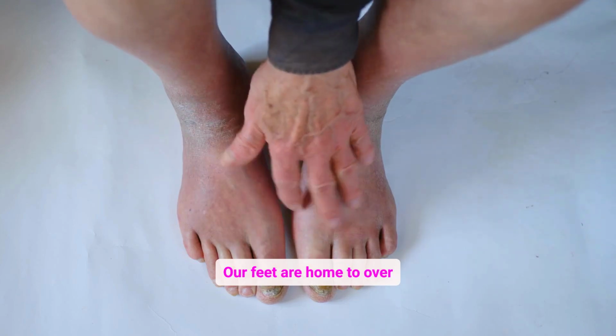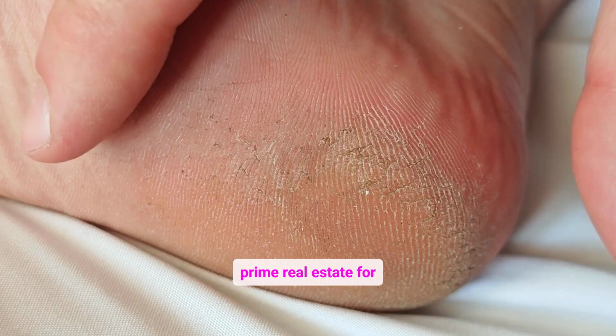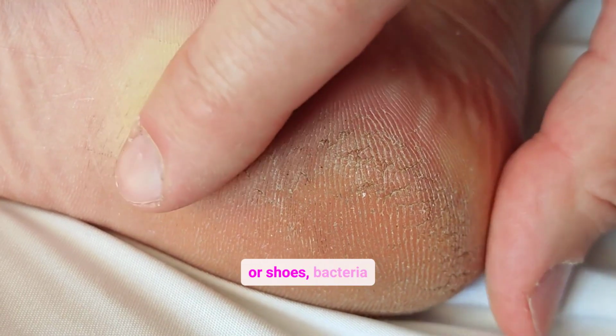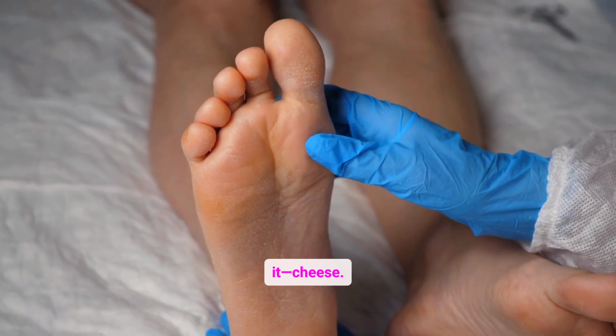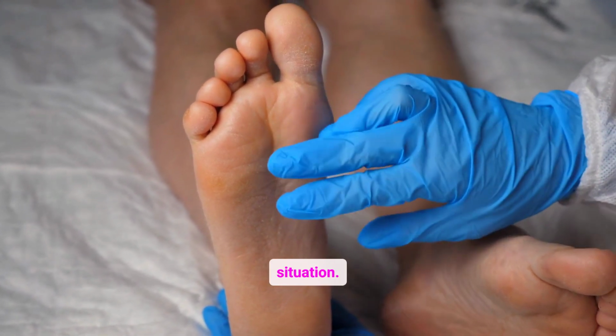Our feet are home to over 250,000 sweat glands, making them prime real estate for bacteria. When sweat gets trapped under socks or shoes, bacteria feast on it and release smelly byproducts, often reminiscent of, you guessed it, cheese. It's not just you. Science backs up this stinky situation.